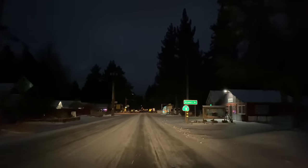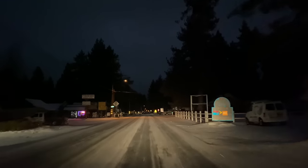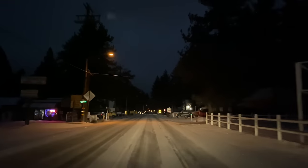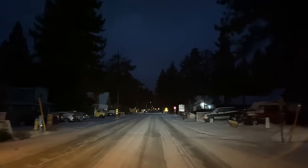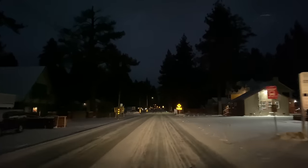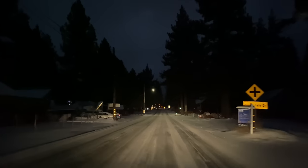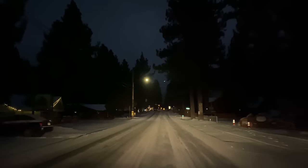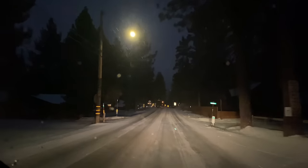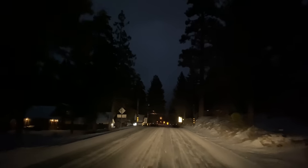Actually more snow, guys. I'll be driving up into Sugarloaf and a lot of other, well, not a lot of other areas, because there aren't a lot of other areas, but we'll be going up into Sugarloaf and Upper Moon Ridge and stuff like that. But today we're just going to be staying mostly on the valley floor. And yeah, you can see it getting light outside now.